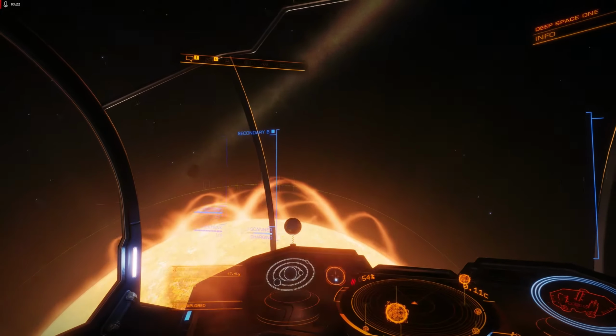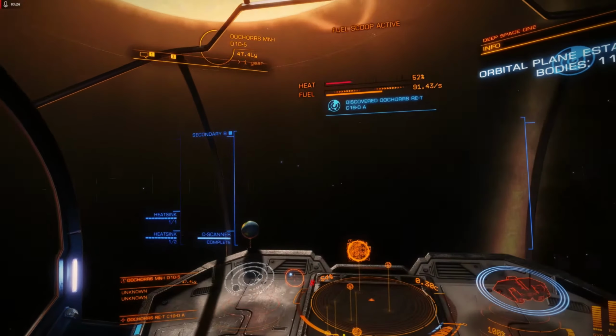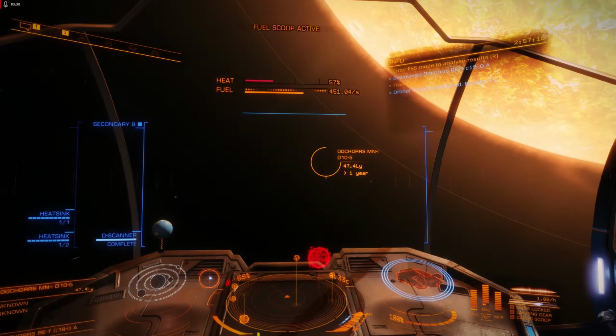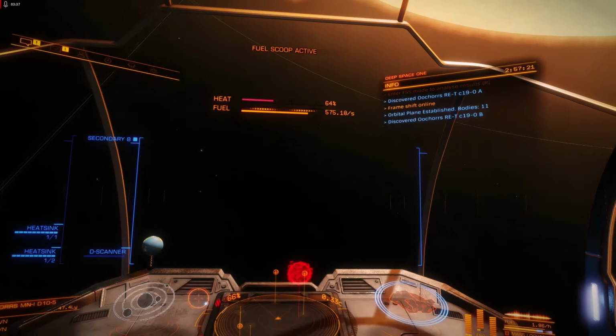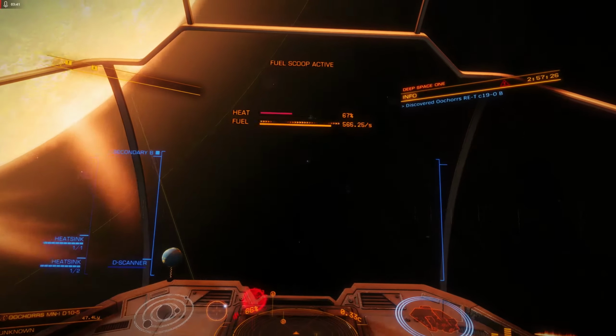Leading system scan for cartography. Class K stars are yellow-orange main sequence stars with a long and generally stable life. They range in mass from 0.6 to 0.9 solar masses and have a surface temperature reaching 5,000 Kelvin.